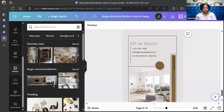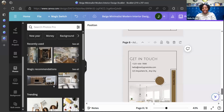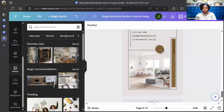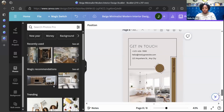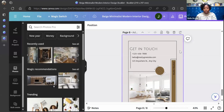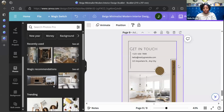So let's just pretend that we've finished everything. Oh, no, I'm sorry. If you want to add a page, okay? So this isn't maybe sufficient. You want your booklet to be pretty thick. This template is only 8 pages, so I would probably duplicate every page. So there's 2 ways to add a page. First, hit this little button that says duplicate page, right? It looks like your copy button. You can duplicate it and it'll create a second one.